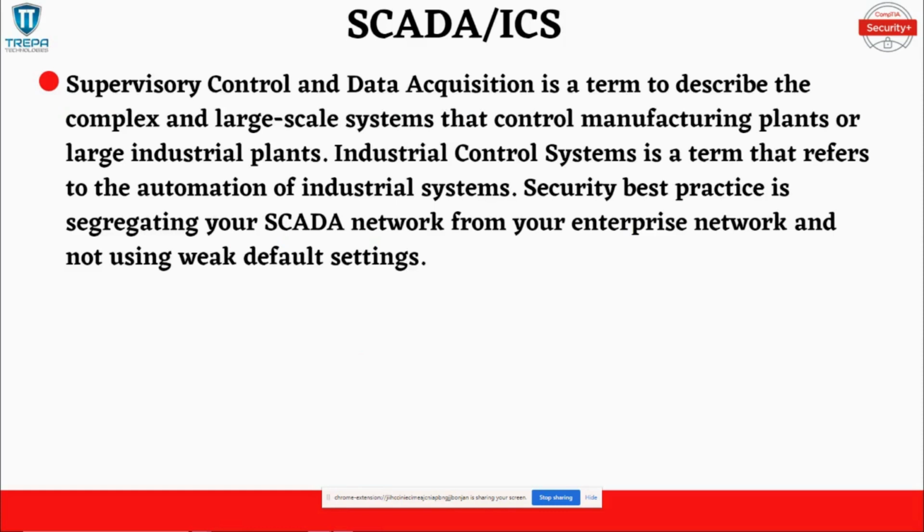And now let's go over our SCADA or ICS. SCADA, which stands for Supervisory Control and Data Acquisition, is a term to describe the complex and large manufacturing plants and all the IT systems in it. ICS refers to the automation of industrial systems, and it stands for Industrial Control Systems. For the Security Plus exam, we will review some security measures for your SCADA/ICS systems, and we will learn a fundamental understanding of how SCADA/ICS IT systems work and their data flow.